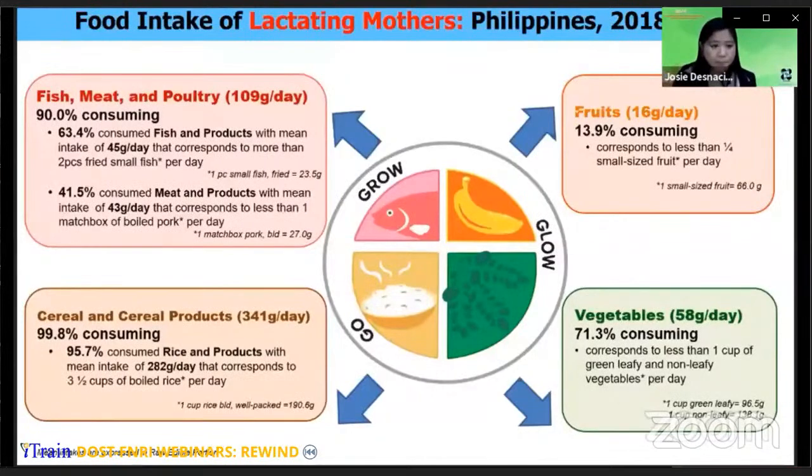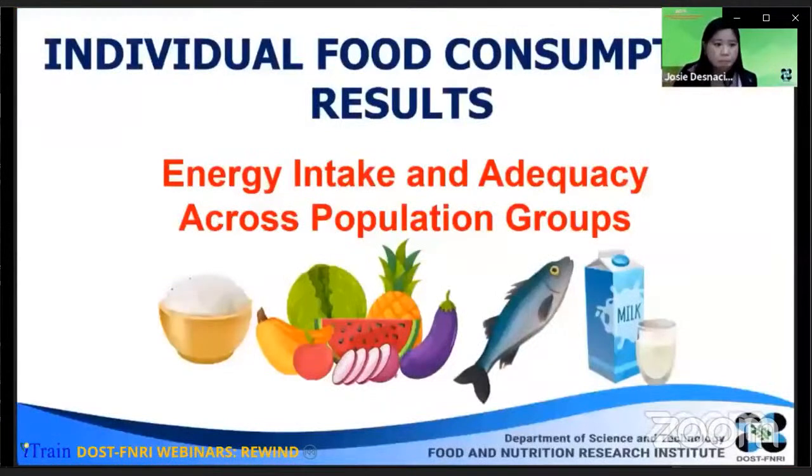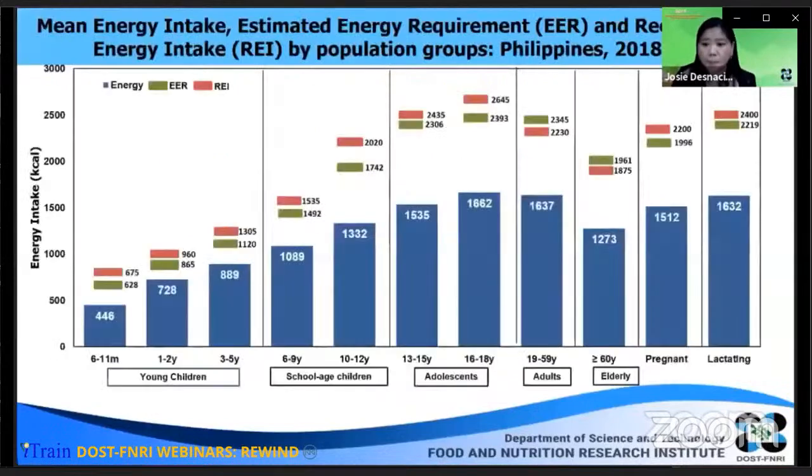Okay, so now let's take a look at the energy intake and adequacy across population groups. So translating this food intake into energy intake, as we can see in the slide, the blue bar at the bottom represents the actual mean energy intake, which is the average amount of energy consumed by the subject from all the foods that they have consumed in a day.